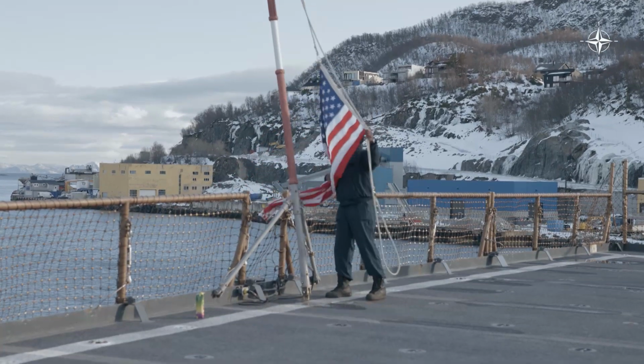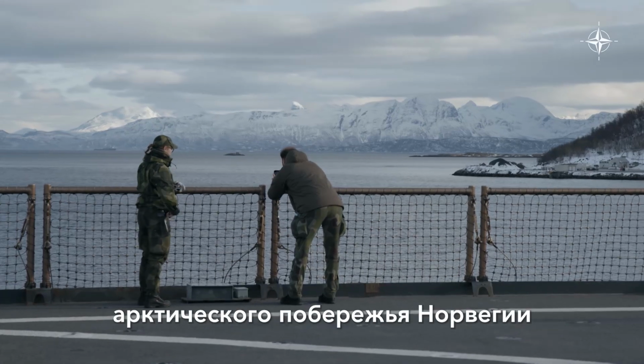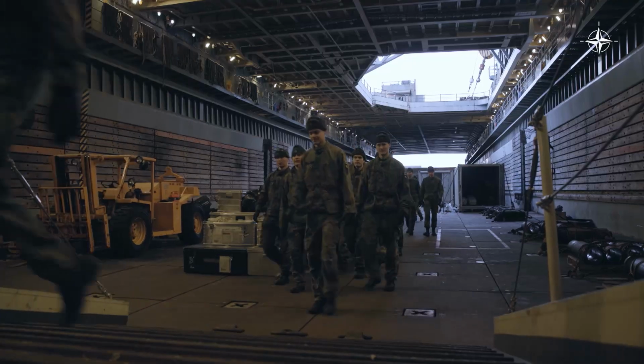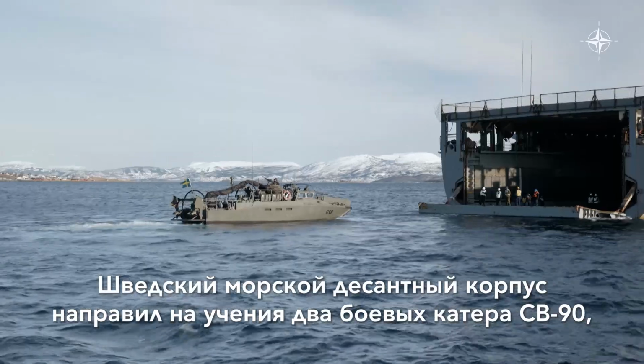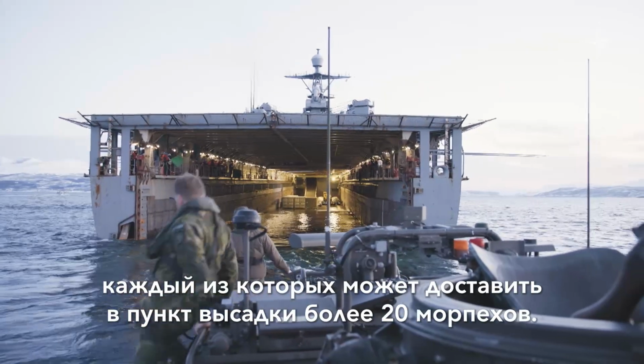Anchors aweigh. For this exercise, the Gunston Hall will patrol the massive fjords of Norway's Arctic coast and help the Finnish Marines launch raids on the shore. To get there, they'll hitch a ride with their Nordic neighbors. The Swedish Amphibious Corps sent 2 CB-90 combat boats to the exercise, each capable of carrying more than 20 Marines to shore.